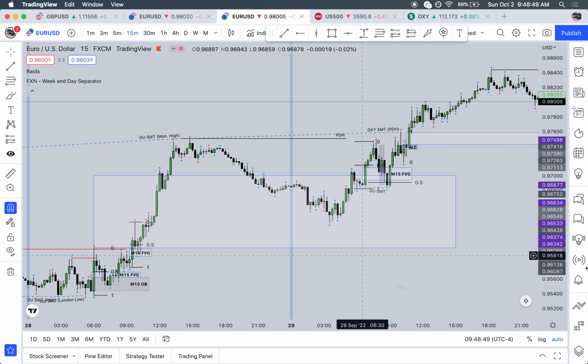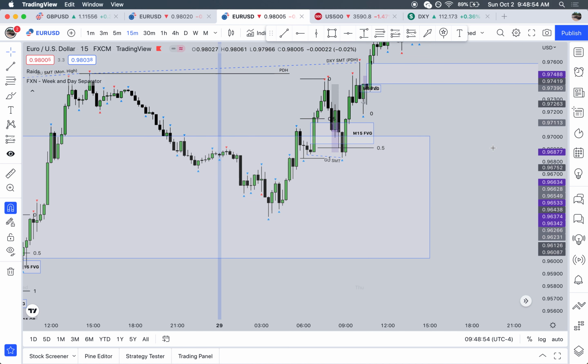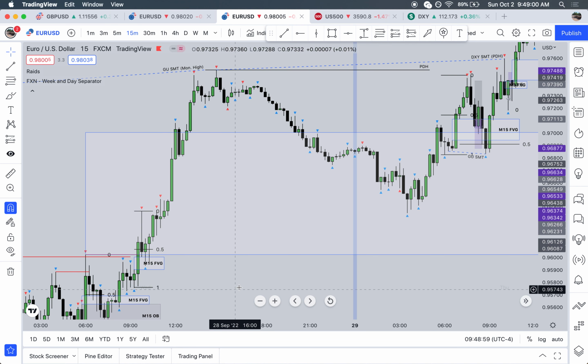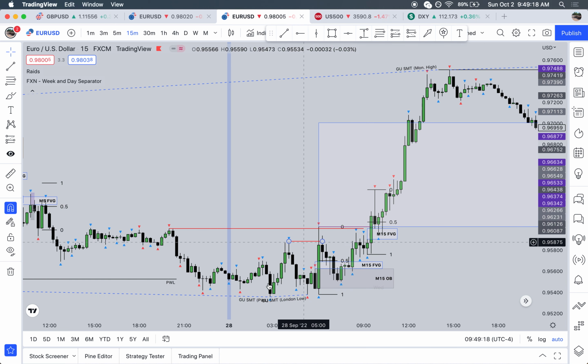So coming into Thursday, oh, and also the second or the third part of this long logic, apart from raiding previous week's low with SMT, it's also the fact that it's September 28th, so this has been the low of the month. So just based on the monthly Power 3, we only have 3 days left in the month. So we should be anticipating a retracement back into the monthly range.